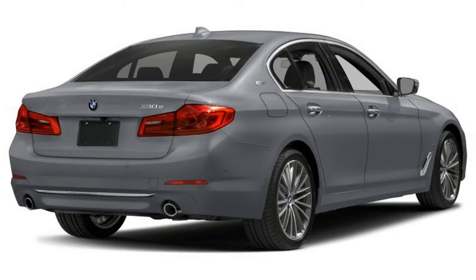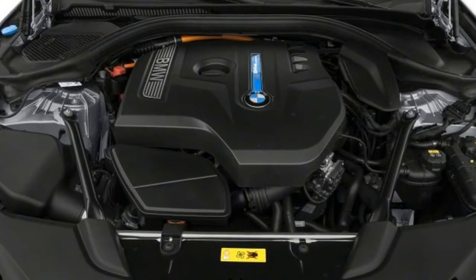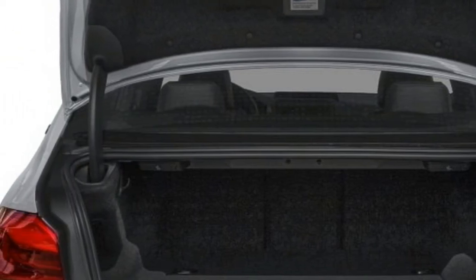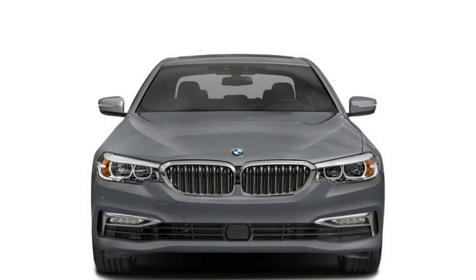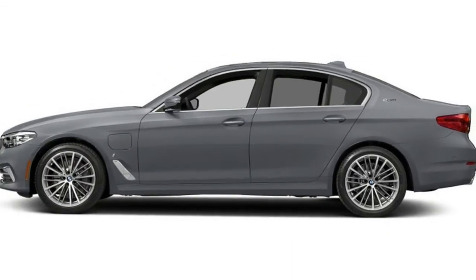BMW says charging takes 3 hours when plugged into a 240-volt outlet and less than 5 hours on a standard 120-volt wall socket. But it's a hybrid, so total range is about 400 miles before you even have to think about charging. The car is sold globally, but BMW expects that Americans like our Mr. Green will be the largest market for the 530e, which already is on sale.